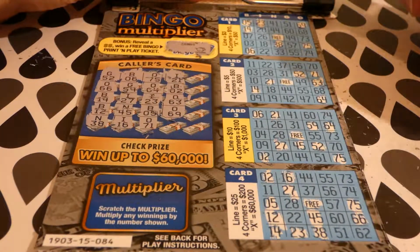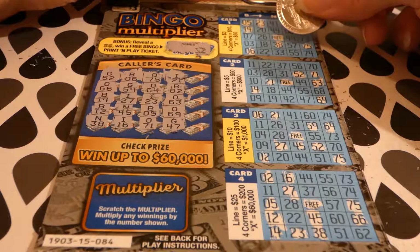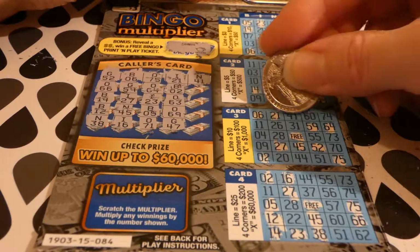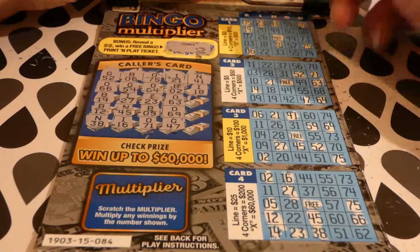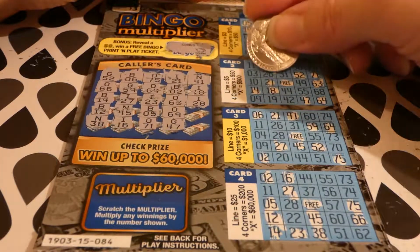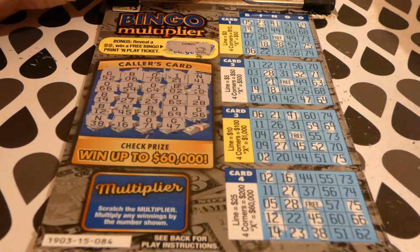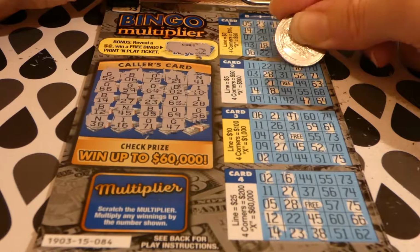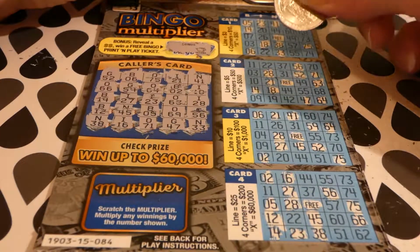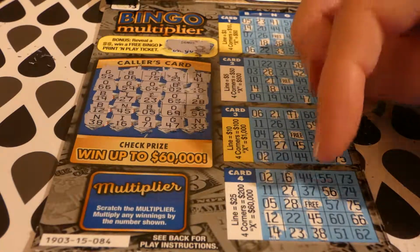O63. O69. G47. N41. I18. I28. This is getting fairly interesting. G56. One more left. N33. I have three corners, one corner, three corners, two corners.